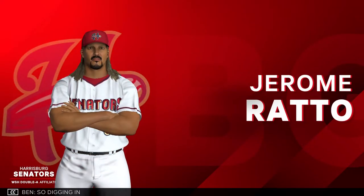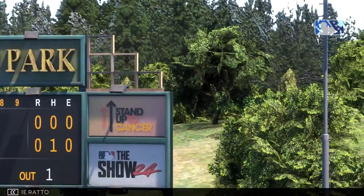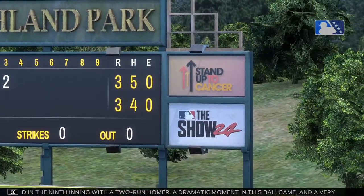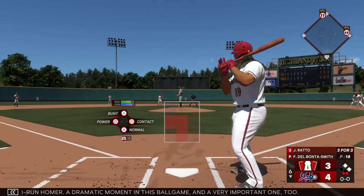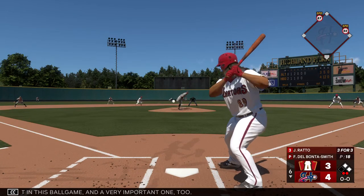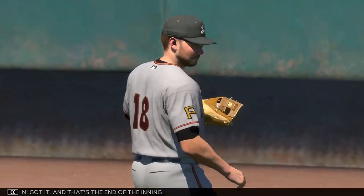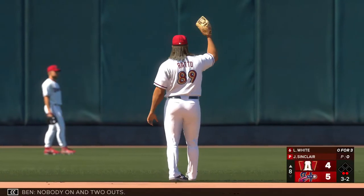So digging in, Jerome Ratto. And what a job she did in the ninth inning with a 2-run homer. A dramatic moment in this ballgame, and a very important one, too. Swing, and that ball smashed on a line. Got it. And that's the end of the inning. Nobody on and two outs.